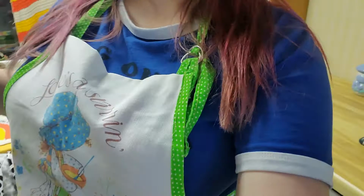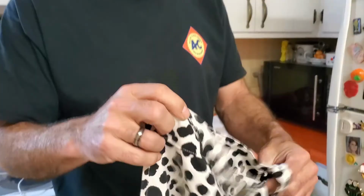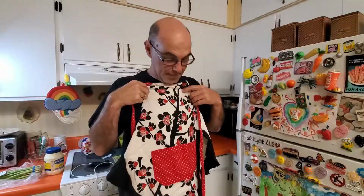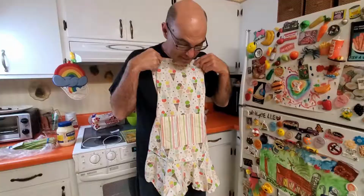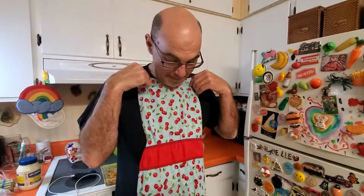The neighbors? You guys ready to come in yet? Since we're ready to start cooking, and I have already donned my retro apron of Holly Hobbie here, it is only fitting that RJ wear an apron as well. Now we have a selection to choose from. We have Dalmatian, a lovely flower motif. That one's kind of small. Doesn't really cover much. Okay, we have ice cream cones. Lovely. We have cherries. Oh, just adorable.